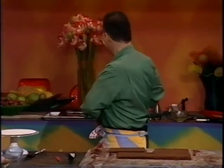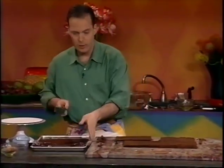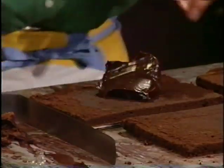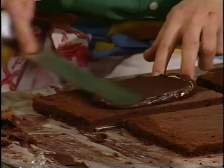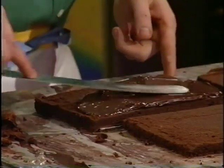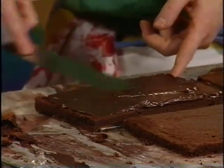I have here some ganache, and ganache is nothing else than cream and chocolate. I'm going to take some of that ganache, put it over the cake, and just spread it like that. You can sprinkle a little bit of nuts in the middle if you like.